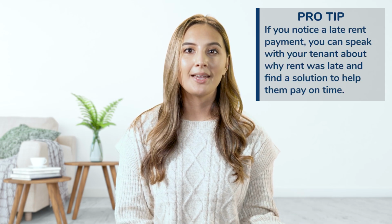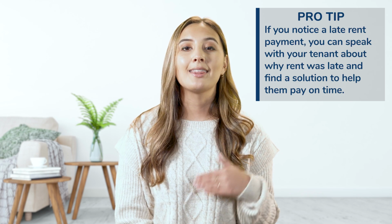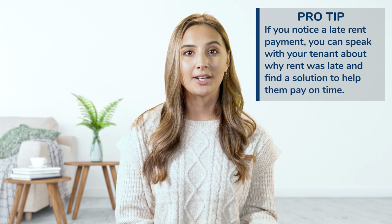Communicating with your tenant and making an effort to understand the situation proves that you're a helpful landlord, and that alone may be enough to motivate your tenant to pay rent on time.